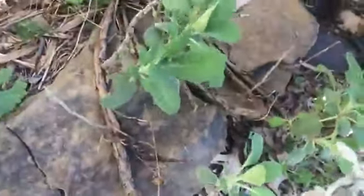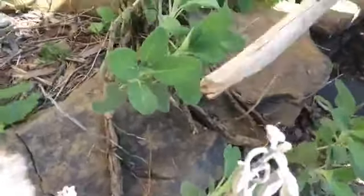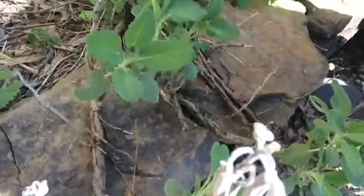What else is growing here? Right here, this is sage. This is like common garden sage, and it's one of those salvias, one of those healing medicinal ones. This is what I usually cook with.